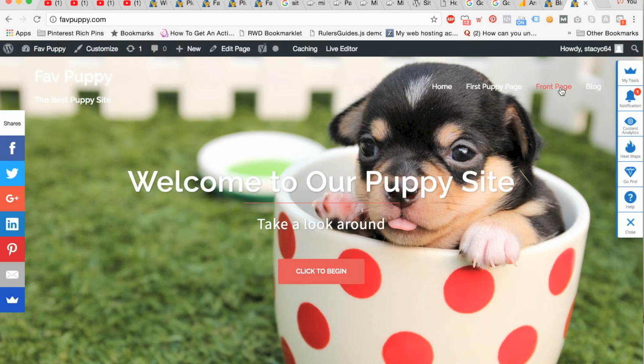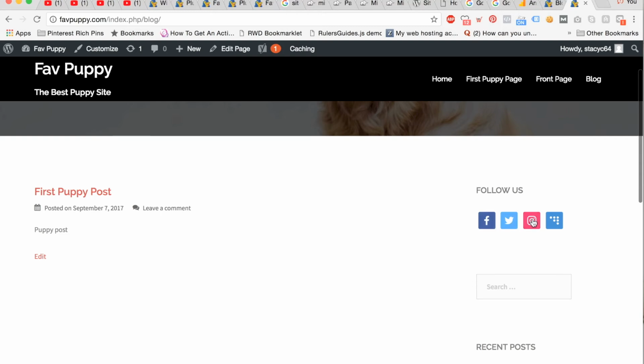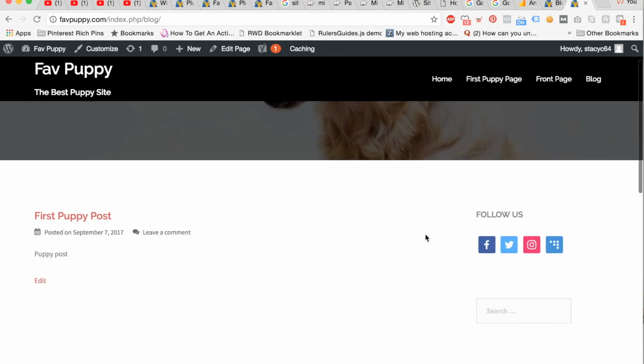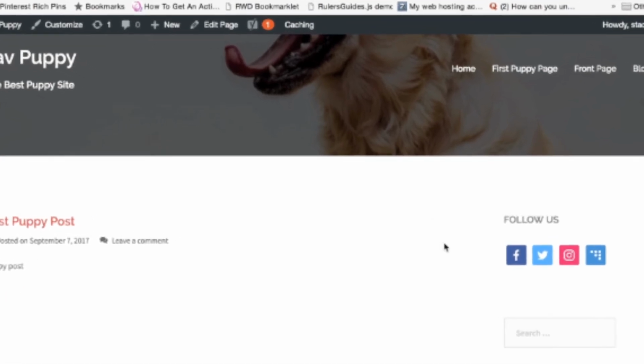So now you can go to the site and see what this looks like. We're going to go over to the blog. So see the social icons under the follow us. It's really pretty, and it just shows the icons. If people click that, they can follow you. So you may want to have these social icons on your home page in addition to your blog pages.